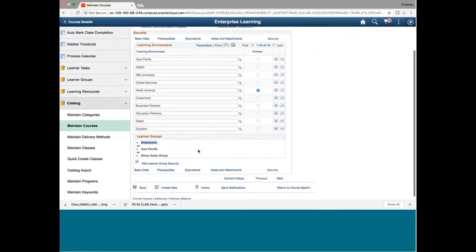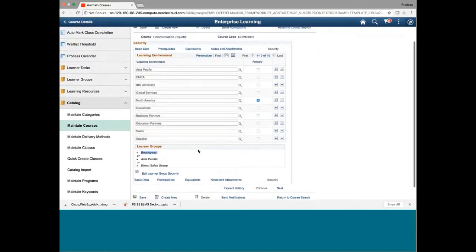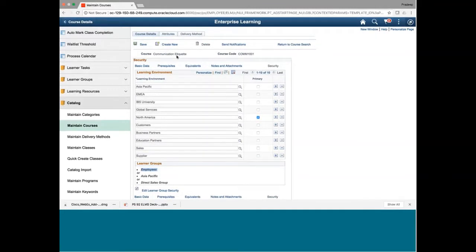I know it's a bit new, but later on you'll understand. Yeah, that is the course details page: basic data, prerequisites, equivalents, attachments, and security. Any questions on this total course details information page?